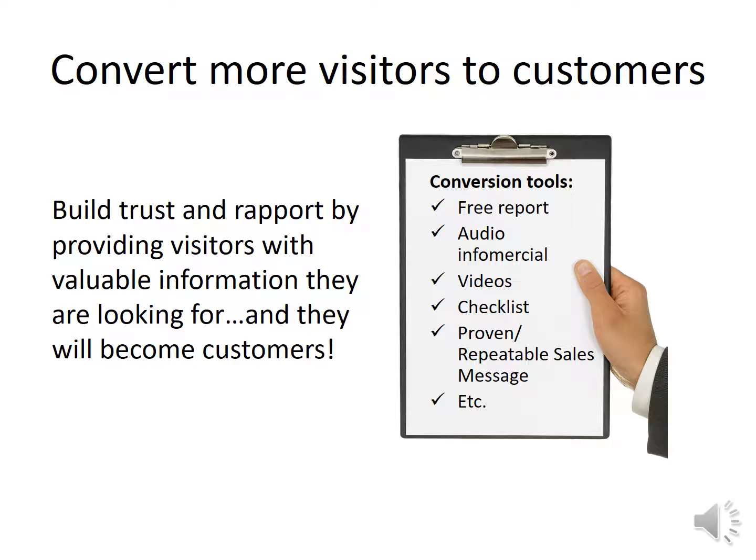Now, we all know that, as I said before, you can have a website which basically can be an expense, but if you want to have a website which is going to be a profit machine for you, then you have to put in conversion tools. What you're trying to do is build a rapport with your potential visitors.